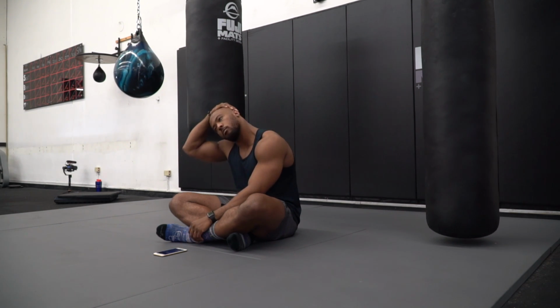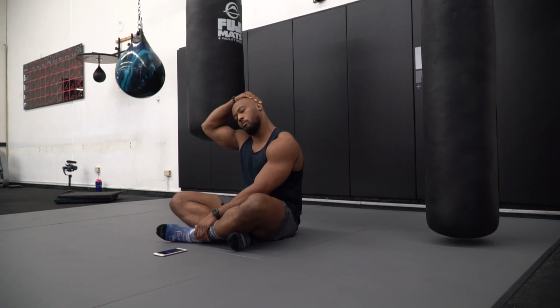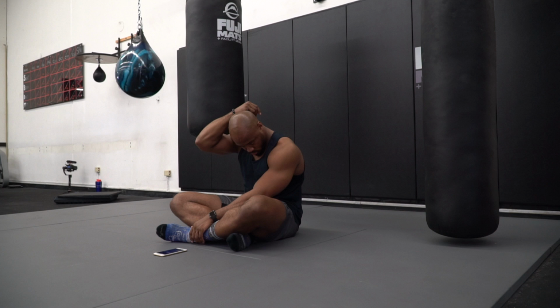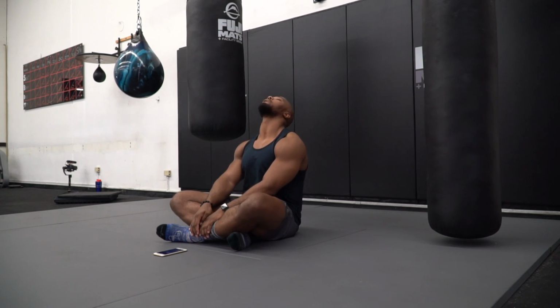I want you to also make sure that you can start getting into your breathing patterns right now. Oscillate your neck back and forth just a little bit. Now in the next few seconds, pull your head down. Just feel a gentle stretch throughout the neck, a little bit throughout the traps. And then the last 15 seconds, our head's going to be up.